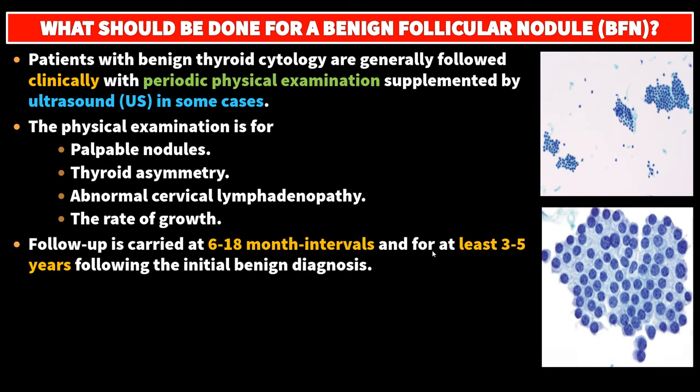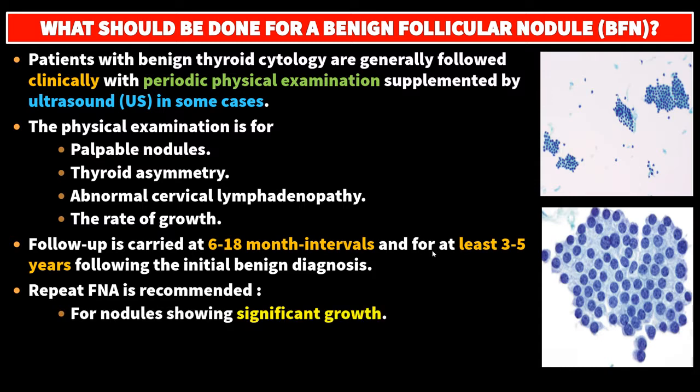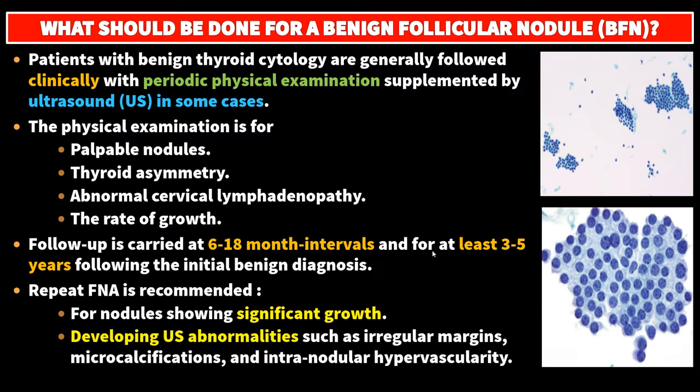Follow-up is carried at 6 to 18 month interval and for at least 3 to 5 years following the initial benign diagnosis. Repeat FNA is recommended for nodules showing significant growth, developing ultrasound abnormalities such as irregular margins, microcalcifications, and intranodular hypervascularity.